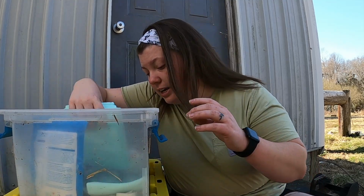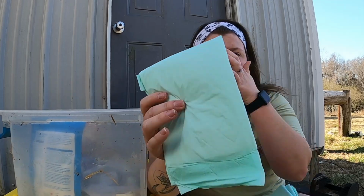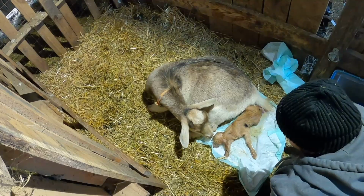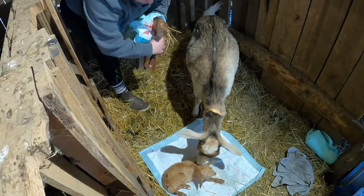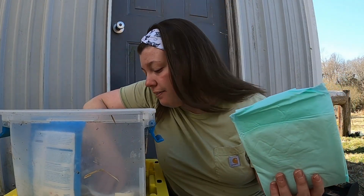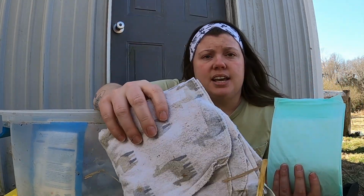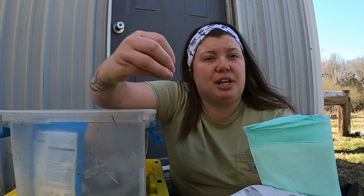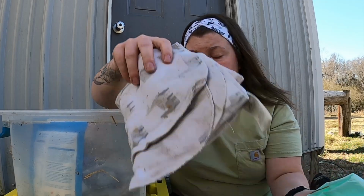A few things that stay in here year round are puppy pads. I use puppy pads while we're kidding. I try to catch the babies on the puppy pads, but even if I don't, puppy pads actually wipe off all the stuff. If you use a towel or a blanket, because I do have receiving blankets from where I've had kids, these don't wipe off all the fluid of birth. Puppy pads do. They will actually wipe it off and soak it up.